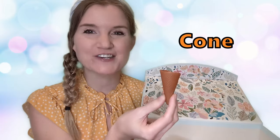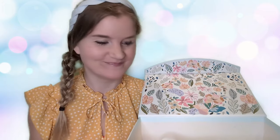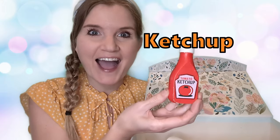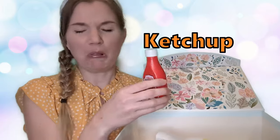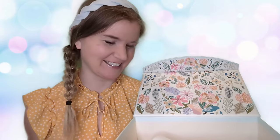First, we have a cone. Yeah, we put ice cream in a cone, an ice cream cone. That's right. Great. And we have a cup. Yeah, we drink from a cup. Glug, glug, glug. What else is in the box? It's ketchup. Ooh. We don't eat ketchup by itself. No, don't eat ketchup.